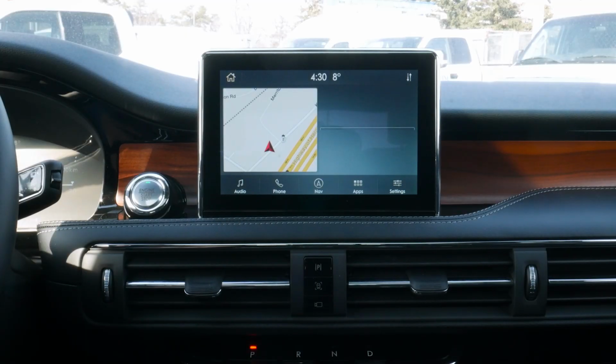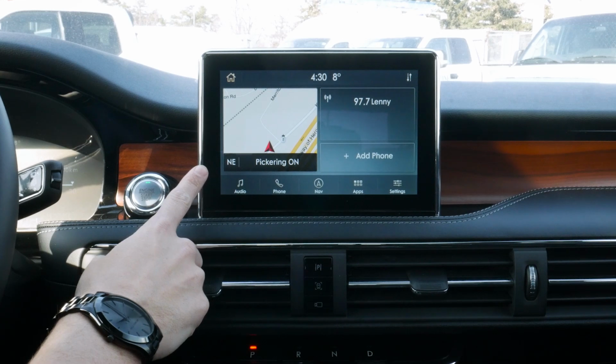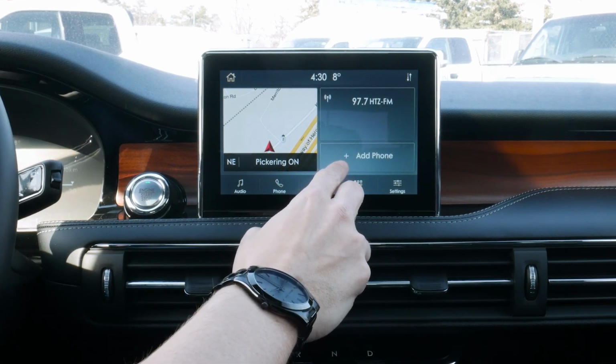Now, this is typically going to be the screen that we're going to be met with when the vehicle's first turned on. So we've got our navigation, we've got what's currently playing, and then we can also add in a phone along the very bottom there.